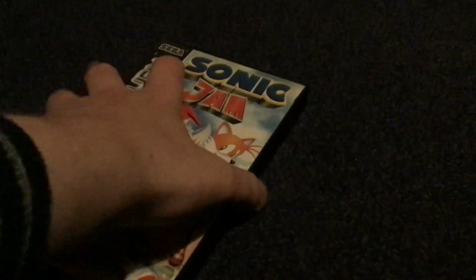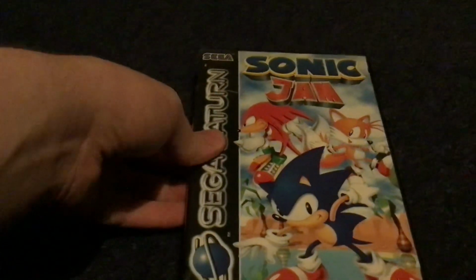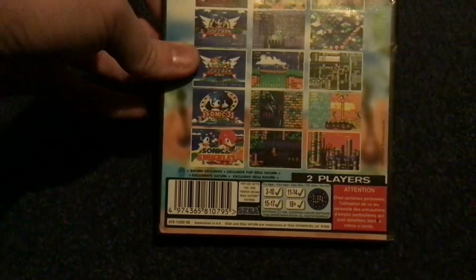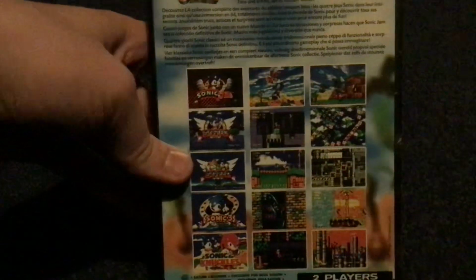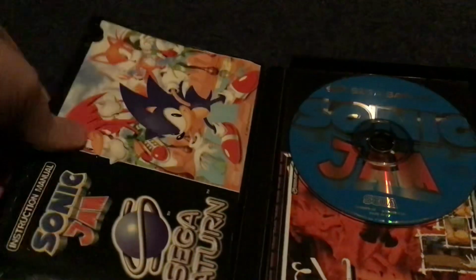And then last but not least is Sonic Jam, which came out on October the 28th, 1997, developed by Sonic Team and published by Sega. So this is a compilation of the first 4 Mega Drive Sonic titles, and it also has a 3D section called Sonic World, which was the prototype of Sonic Adventure, when it was originally a Saturn game before moving to the Dreamcast.